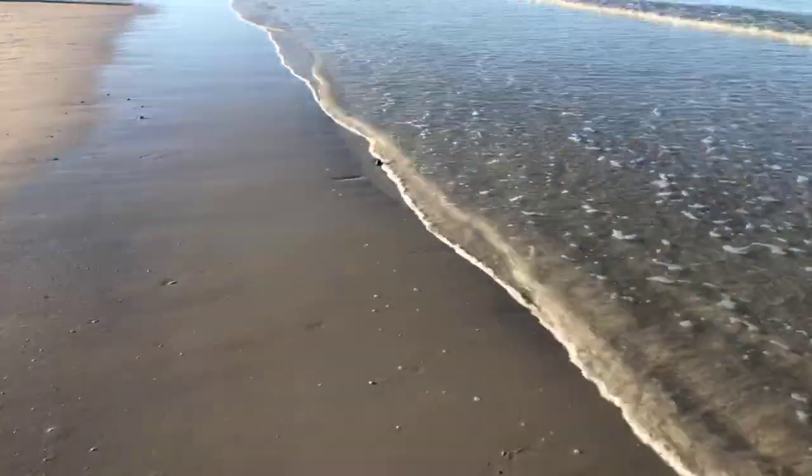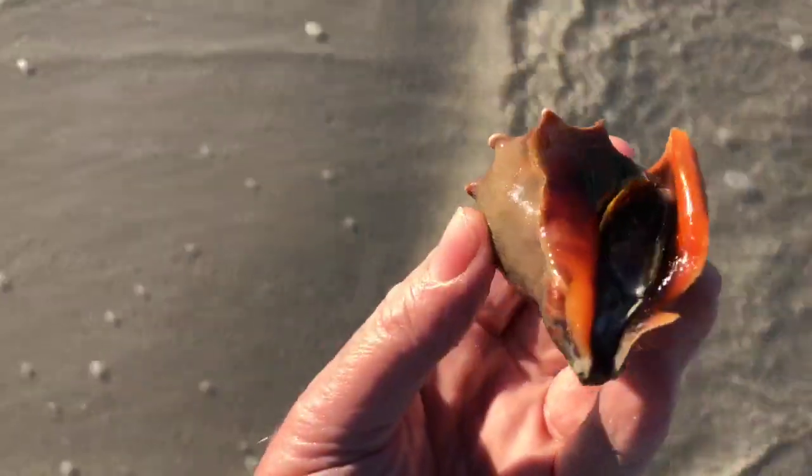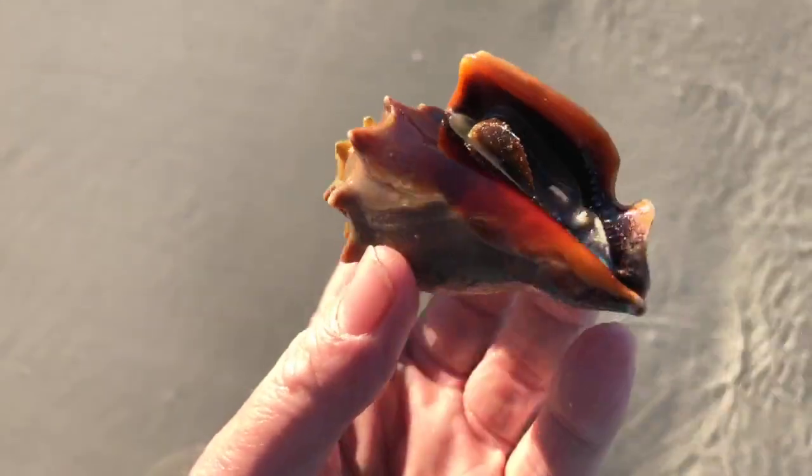There's another one over here, a little bigger one. Yep, somebody home in there. There you can see his foot there, that little curved piece there. That's what they use to push himself along the sand.